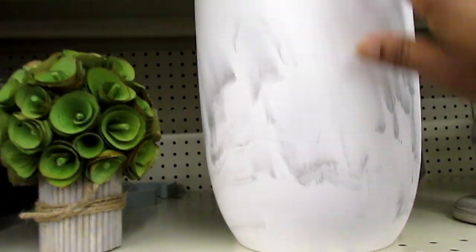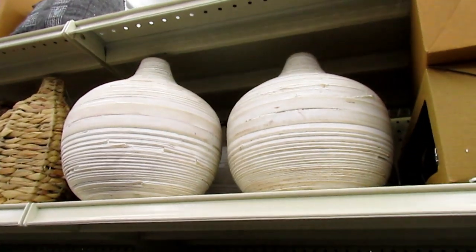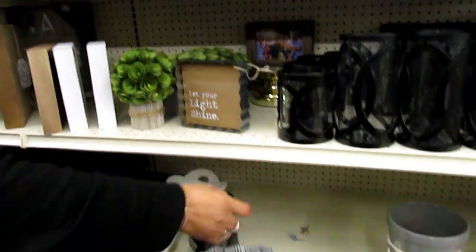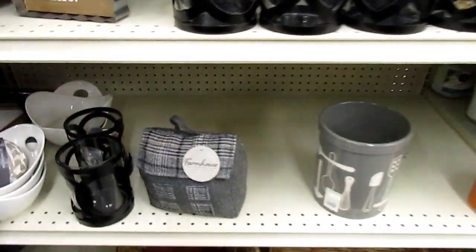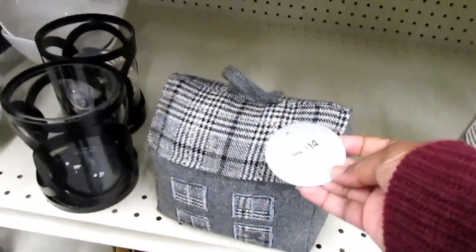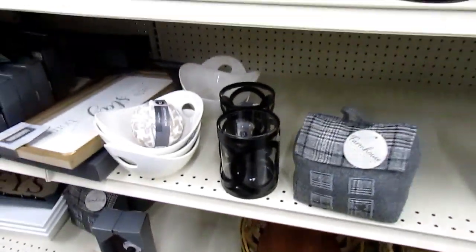You want something in what? The kitchen window. Oh, it is. It's supposed to be like a door stopper because it's heavy. It looks like it's the only one they got. Somebody buying it.